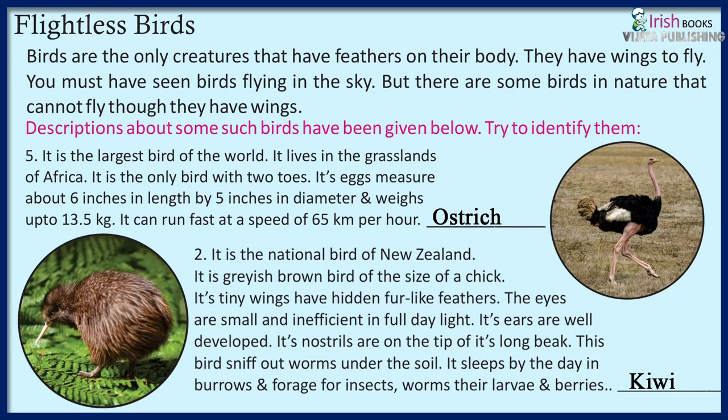Its ears are well developed. Its nostrils are on the tip of its long beak. This bird sniffs out worms under the soil. It sleeps by the day in burrows and forages for insects, worms, their larvae and berries.